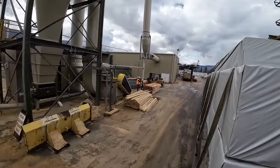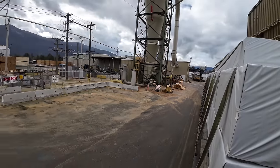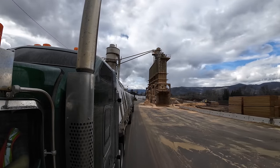Lose the hard hat. What's this guy doing here? Sutco. Not a quad deck, just a tritum. Don't know if I've seen that trailer before.